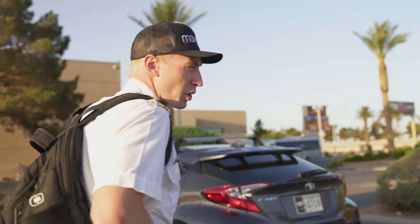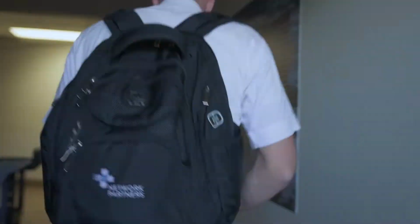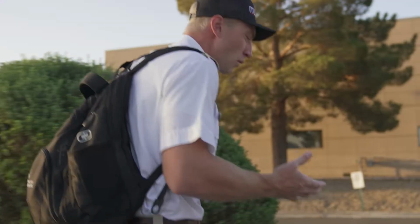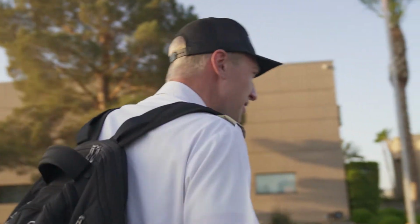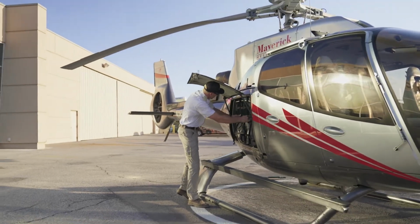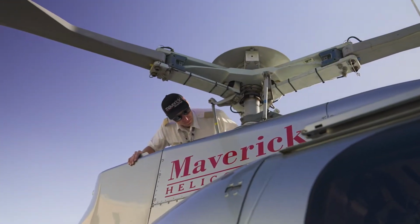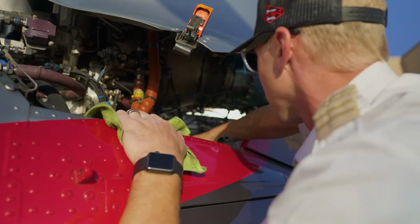So the first thing we do showing up in the morning is go and get our aircraft maintenance records, review those, and make sure we're not overflying any scheduled maintenance intervals. I checked weather before coming in. Like I mentioned, we show up about an hour and a half early to make sure we complete everything well before our guests arrive.